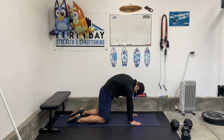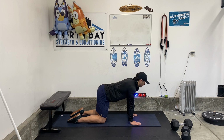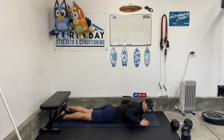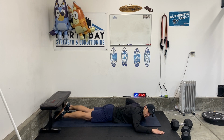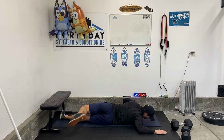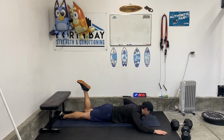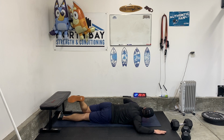3, 2, 1. Good. Let's lay flat onto our stomachs. What we're going to do is I'm going to take my arm out to the side at a 90-degree angle, and then from here, I'm going to roll up to it, trying to keep my chest on the ground and feeling a stretch in my chest, okay? Here we go. 3, 2, 1, and go.